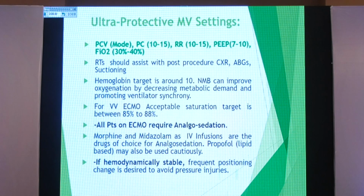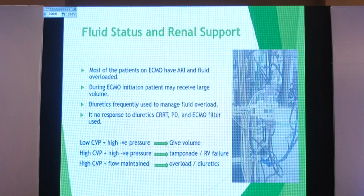And then you continue, all the patients on ECMO require analgesic sedation. Usually we use morphine and midazolam, but propofol can also be used. And we have to all the time keep the hemoglobin around 10. Neuromuscular blockade can be used as per patient profile. Then in the machine, we can also remove the fluid, and we can also give the patient renal support if we add this membrane to the ECMO circuit. It also works as an ultrafiltration.